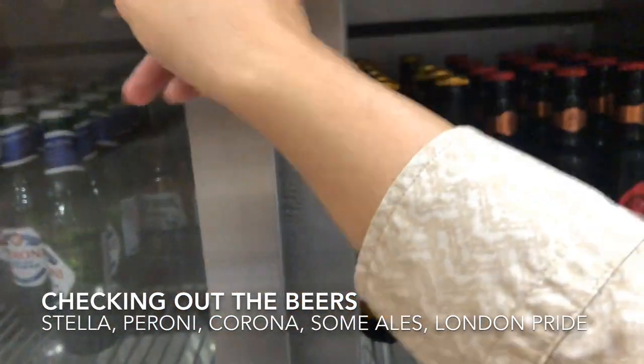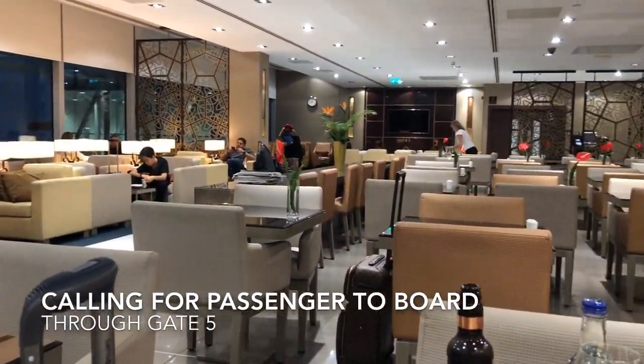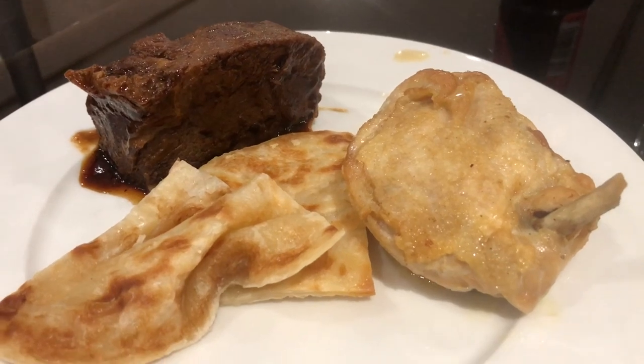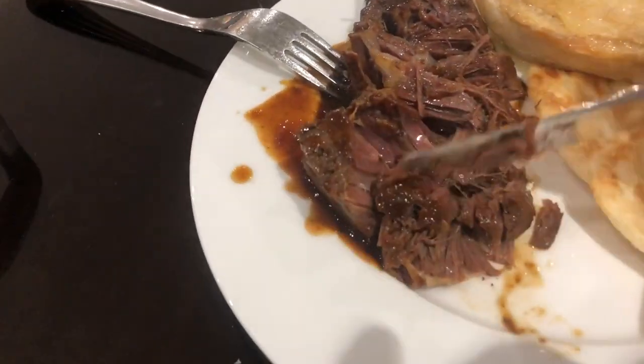Beers included London Pride, Guinness, British Ale, Stella, Peroni, Corona. Continue with my dinner, and I got a beef this time, and chicken, and some soba noodles. Yes, second round. Oh, the beef was incredible.